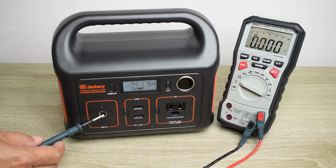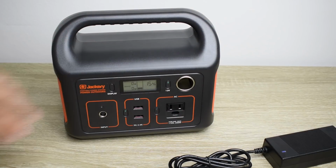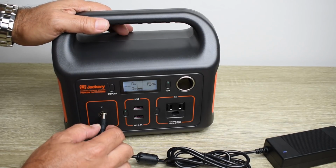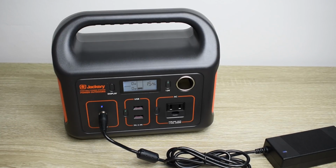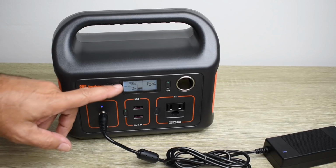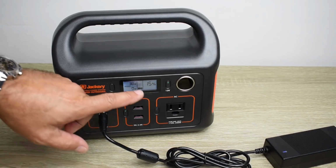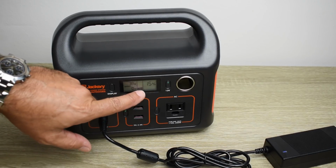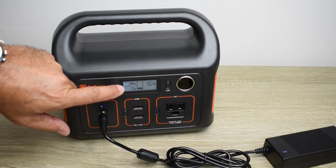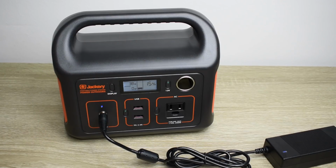Okay, now let's take a look at the input power. Alright, let's see. Before it was 38 watts when it was around 80 something percent. Let's see if it's higher when it's lower. So it's 38 watts regardless of the state of charge. When it nears full charge, this does taper off. It goes 38, 30, 20, 25, and it just drops all the way down.